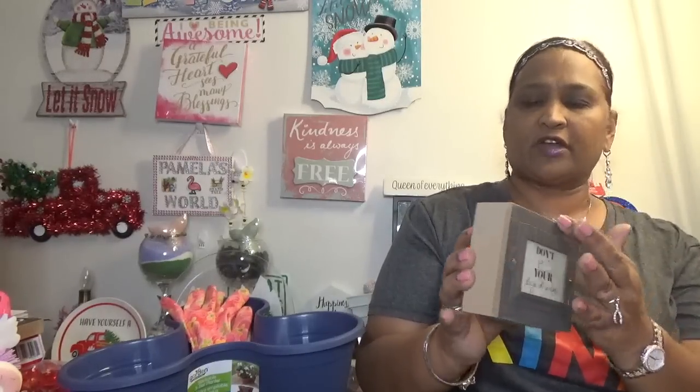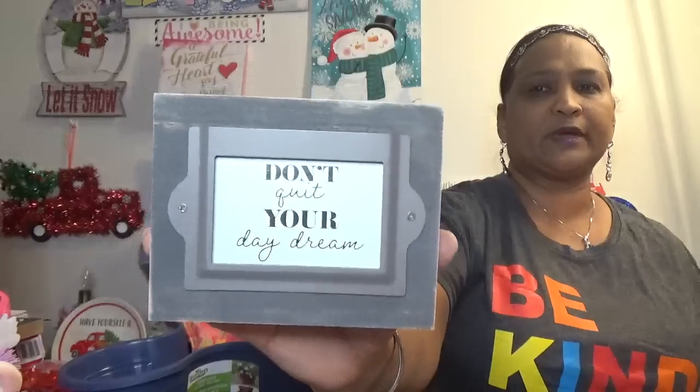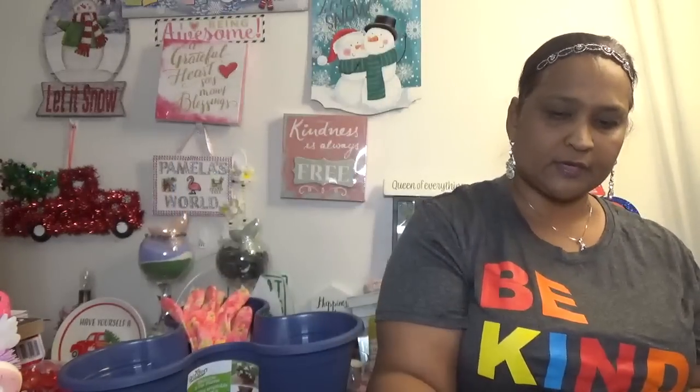Then I picked up these. And these say, don't quit your daydream. And look at the rustic looking wood decor on this. What does it say? Don't quit your daydream. So I got that, and it's like a box in the back. Boxy looking. Don't quit your daydream. I think I got another one.